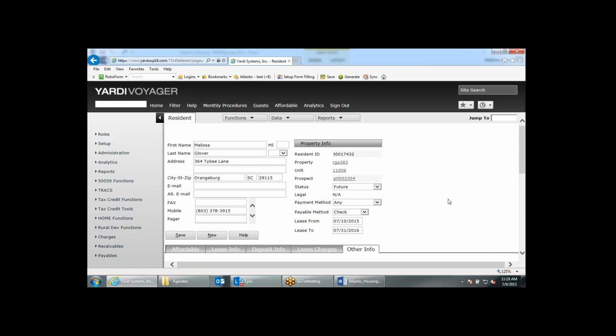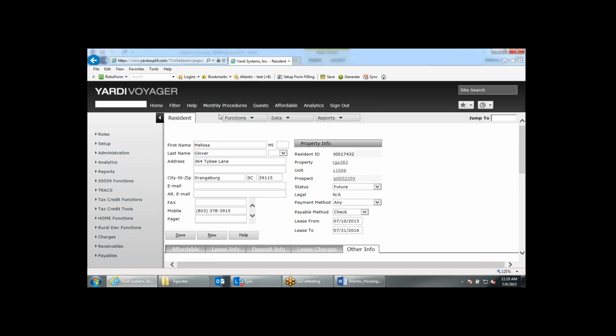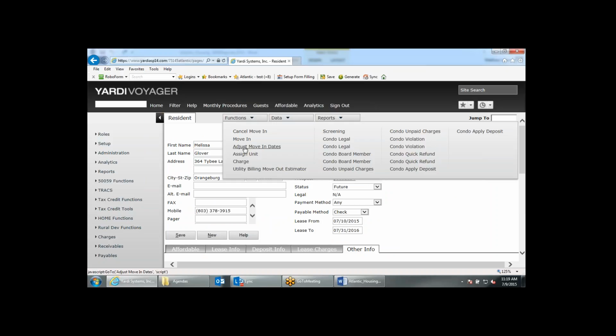Okay. I'm going to close this move-in certification. Also, something else that I want to show you is on the other info tab. If I scroll down, I see that some of my driver's license information and my social security number are going to come over. Okay. Questions about that as well?